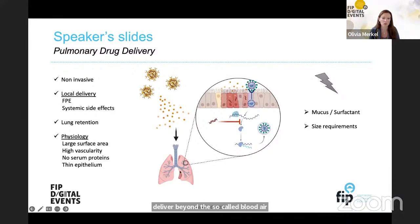But then we also have a few barriers in the lung, of course. So you can see the lung epithelium here. And this is a schematic of a virus infection, of a coronavirus infection, for example. And so the way that coronaviruses and other viruses are taken up by the epithelium is that they very efficiently make it through the mucus, which is usually covering any mucosa, and the lungs, of course.